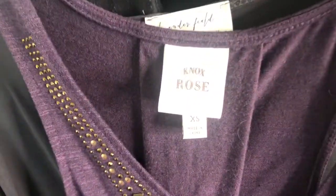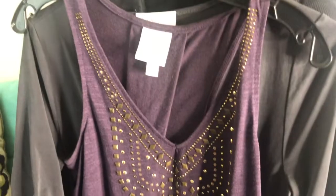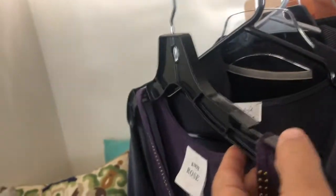Okay, this next one I just thought was cute. Nothing fancy. Knox Rose, though, I think their stuff is always kind of cute, or usually cute. This is a studded purple tank top, and size extra small, and I priced that at $20. Next up is brand Lavender Field. I'm kind of stumbling across this here and there. I'm not exactly sure where they sell it. There it is.